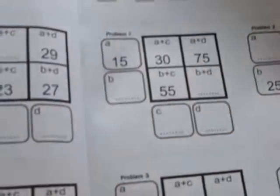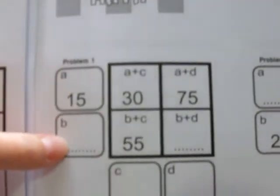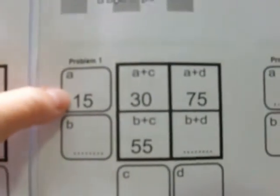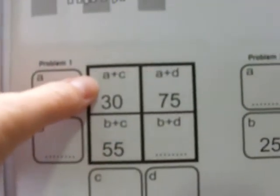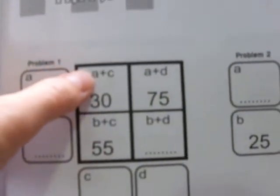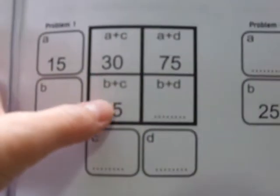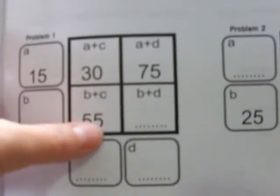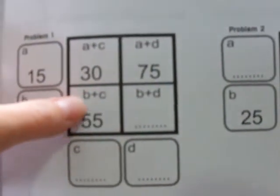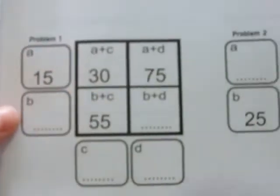Then, one of my favorite ones is inside-out math. So you have these outside blocks. There's A, B, C, and D, and they give you the answer for A. And inside here, A plus C is 30. So we know that A is 15, the answer is 30, so C must be 15. So we put 15 here. And you just go about the same way. The answer is 55, we know C is 15, so what is B? You put the answer there. You just have to figure it out.